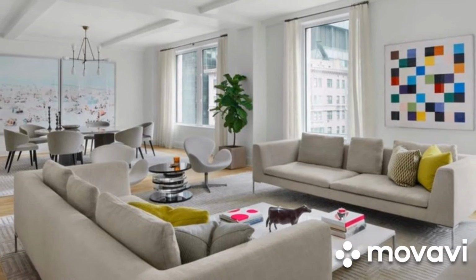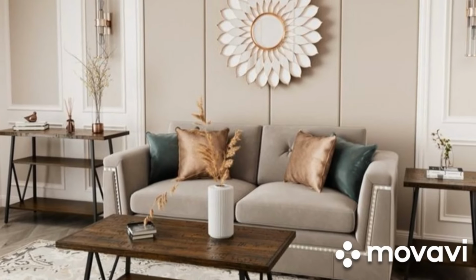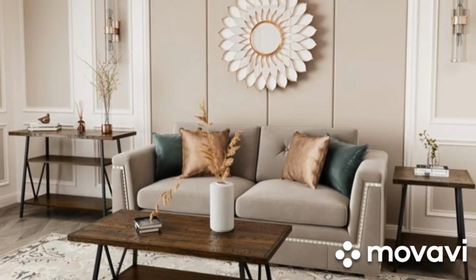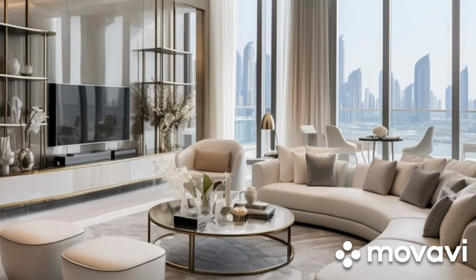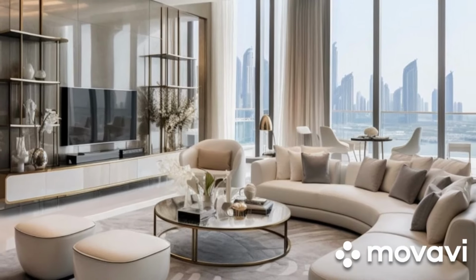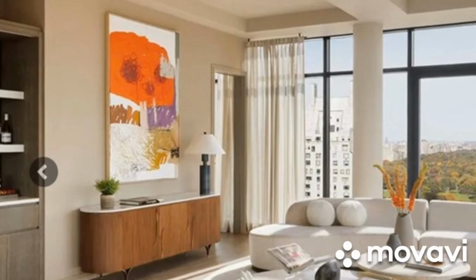Glam living room. For those who love luxury and opulence, the glam living room is the ultimate choice. This style is characterized by rich textures, metallic accents, and sumptuous fabrics. Velvet sofas, crystal chandeliers, and gold or silver decor items are essential elements.